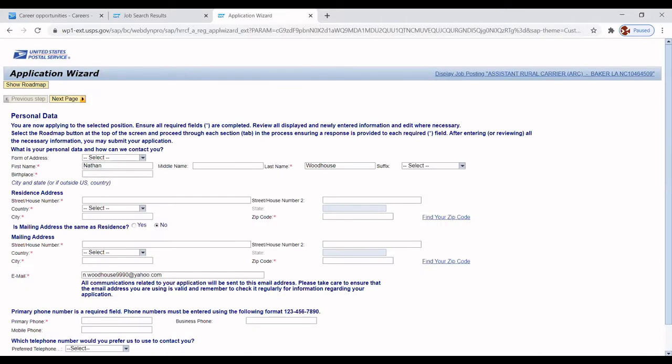Wonderful, excellent. So now we're moving on to the application wizard. Now, according to the instructions, it takes about 90 minutes to complete this application. So if you have time, please do so. Okay, that's for our first name. It's already populated that. Woodhouse has already populated that. Birthplace is Baker, Louisiana.